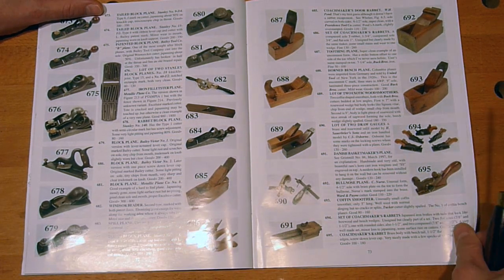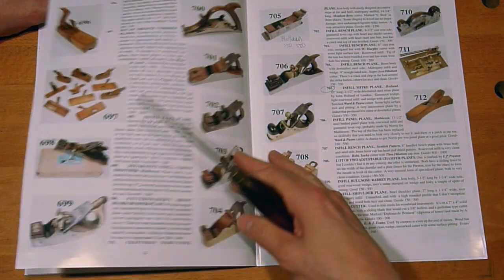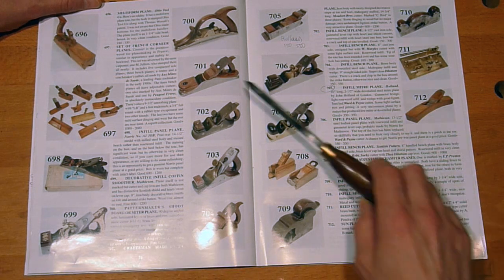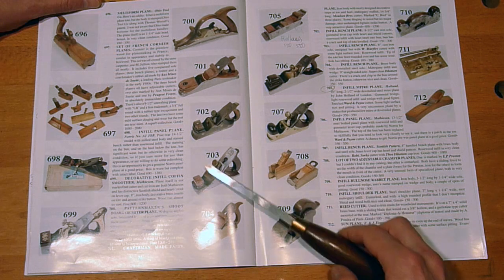Okay, more hand planes. That was an interesting looking plane. It didn't go for much. Remember, it was the end of the auction. Must have been maybe $200, something like that. Maybe three. Those were a little cheaper. They were a few hundred dollars, maybe $200. Not very expensive.